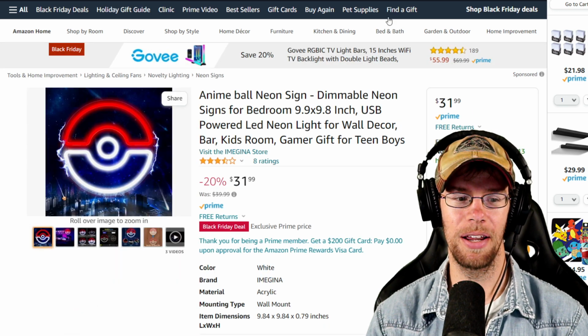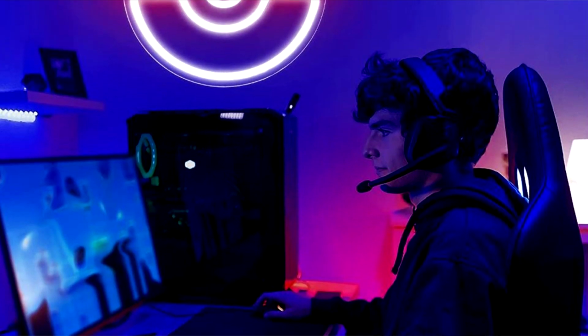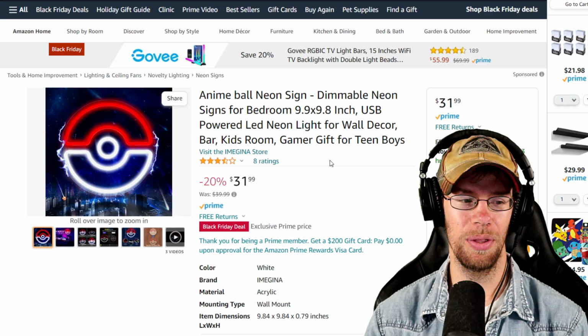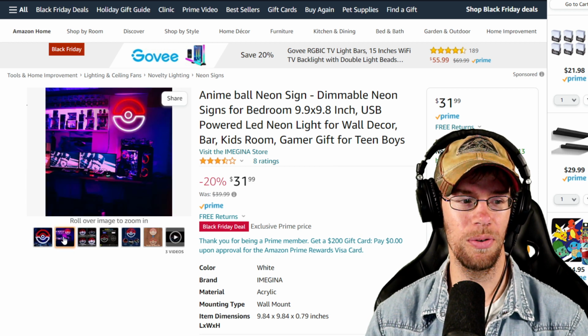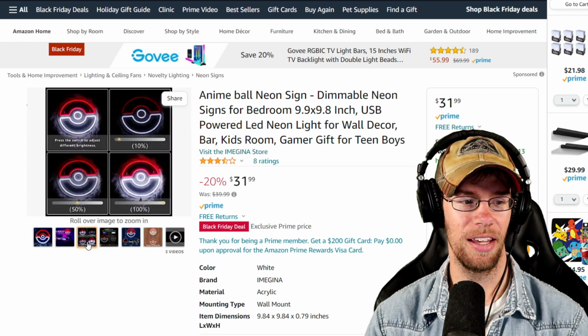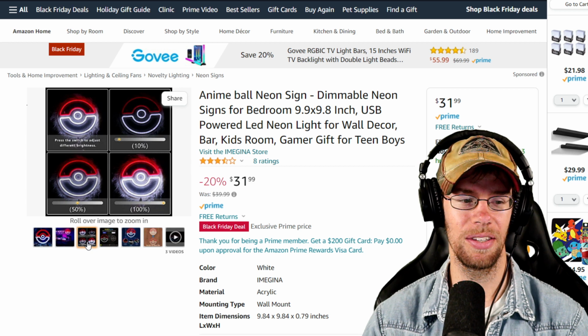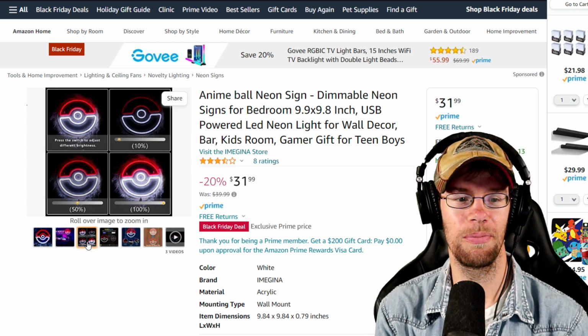Then the last item that I found, I'm not sure what to think about this. Reading the reviews were mixed. Some people really loved them. Other people were a bit more harsh. But this is a glow-in-the-dark, lit-up LED Pokeball sign. I thought this could be cool for like a game room style setting or something to put up over a monitor. And in terms of the brightness, that's one of the complaints people had. As you can see, the star rating is 3.5 stars. But I'm interested. I might look for more stuff like this.